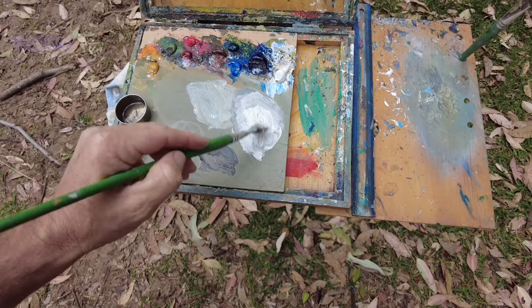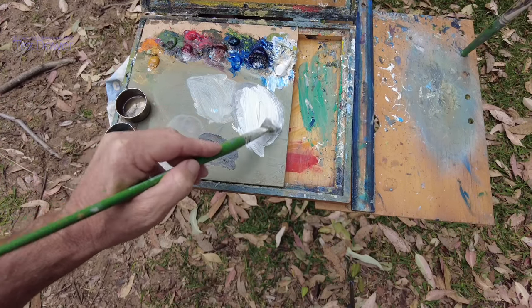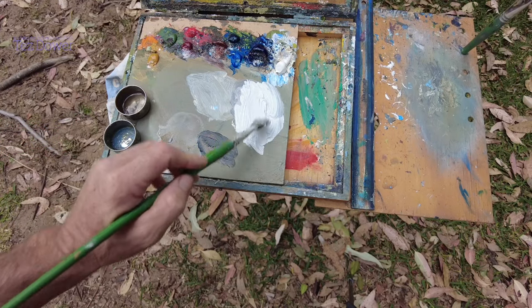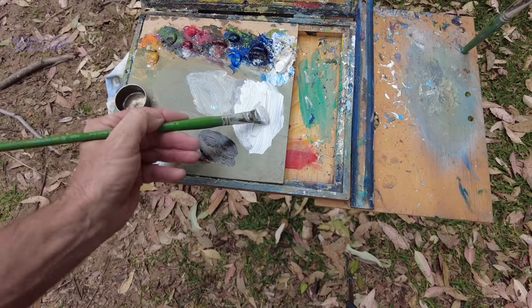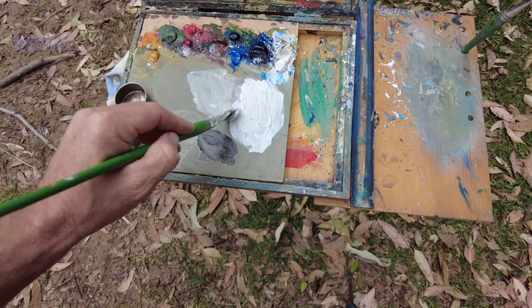With a grey day, what makes a painting pop? You know, it's a question for all of us. Like, how can I make this into a good painting on such a dull day? So that's what I've got to try and work out, you know.